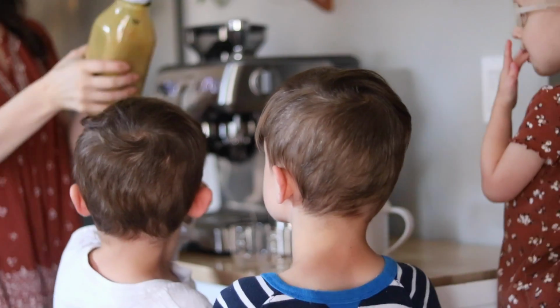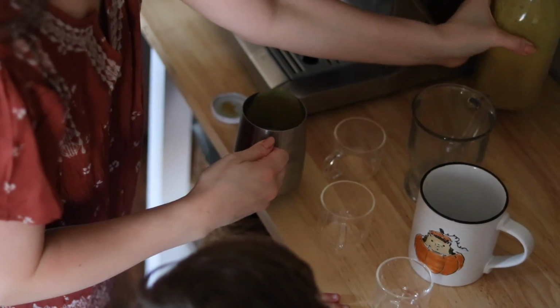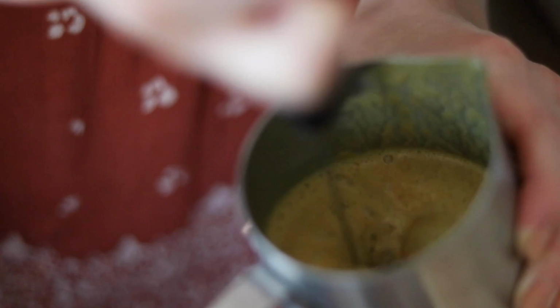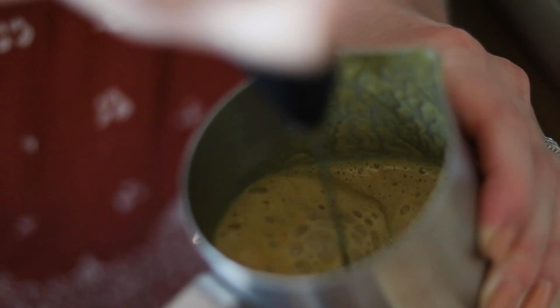To make the pumpkin cold foam, I'm going to take my pumpkin spice creamer out of the fridge and give it a gentle shake to mix it all back up. And then I'll add some of it to my milk pitcher and use this handheld frother to whip some air into it and create a foamy pumpkin spicy topper for our decaf cold brew.